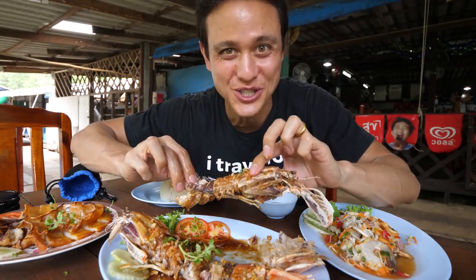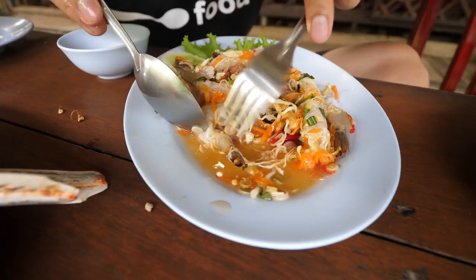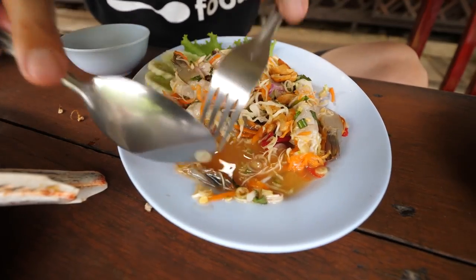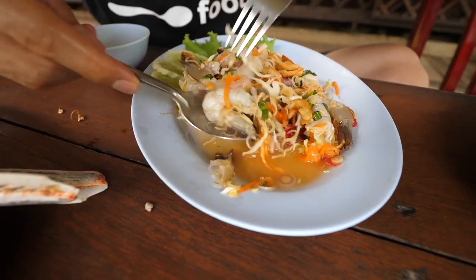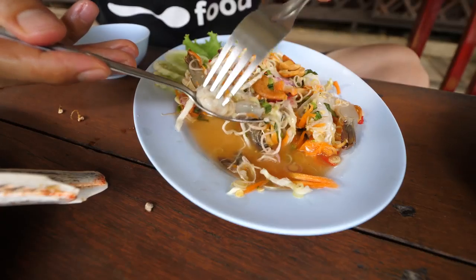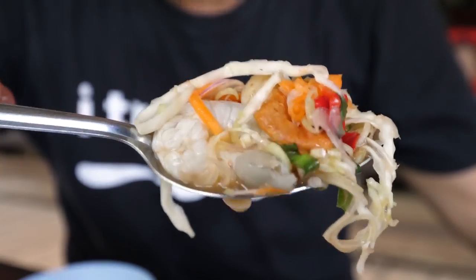It's unbelievably delicious. Another dish we got is called pla gung. Normally in Thailand it's called pla gung, but here they call it gung pla. This is raw shrimp. It's kind of like ceviche. Raw shrimp in here, lots of lemongrass, chilies. They put some carrots and cashews in here, and then it should be like a lime dressing. And you can see the shrimp are raw, but they're just cooked by the lime juice.